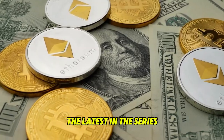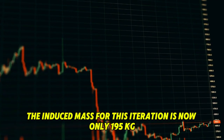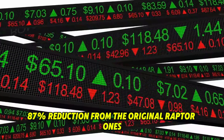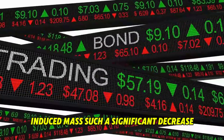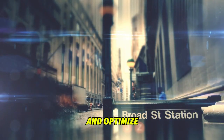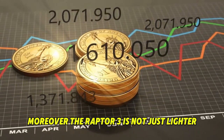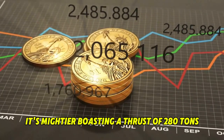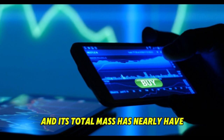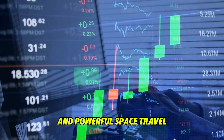The latest in the series, the Raptor 3, has pushed these advancements even further. The induced mass for this iteration is now only 195 kilograms. This represents an astounding 87% reduction from the original Raptor 1's induced mass. Such a significant decrease is a testament to SpaceX's ongoing efforts to streamline and optimize every aspect of their rocket engine technology. Moreover, the Raptor 3 is not just lighter, it's mightier, boasting a thrust of 280 tons. Over 20% more than its predecessor, and its total mass has nearly halved. This is not just an upgrade, it's a revolution, propelling us closer to more efficient and powerful space travel.